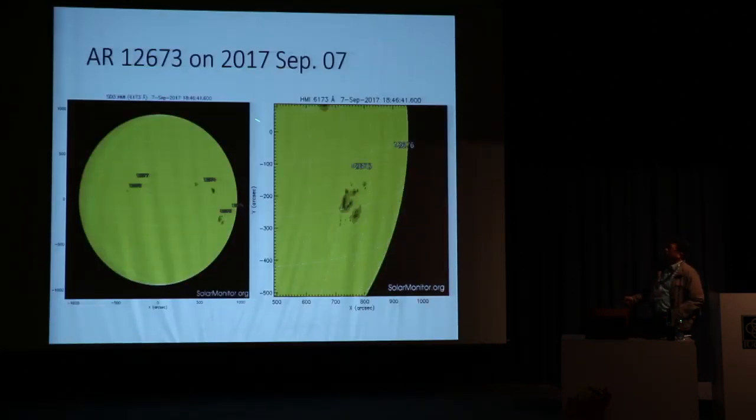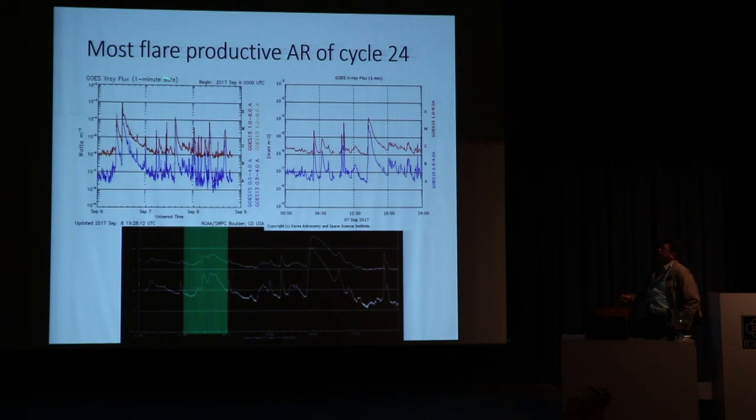The active region is 12673. The location is here, and our observing region is this part of the active region. This region is the most flare productive active region of cycle 24. This active region produced so many solar flares, including several X-class flares.